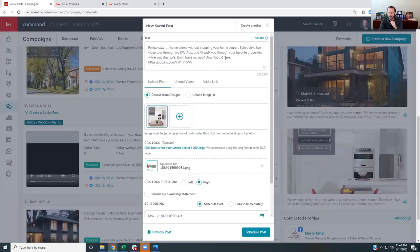Now, if I don't like this text, I could click on shuffle. There's another version of the text. I could click on it one more time. There's another version. I could just choose which text I like, or I could actually click anywhere on this text and then just type something here that I wanted to go in. And once I have the text solved, you can see I've got the marketing photo already loaded.